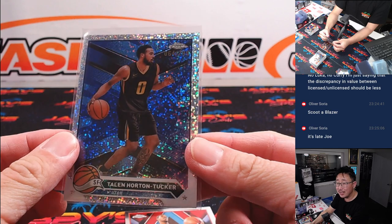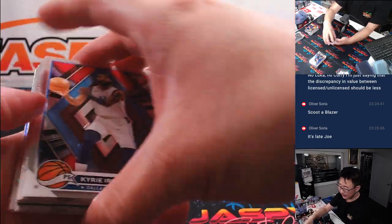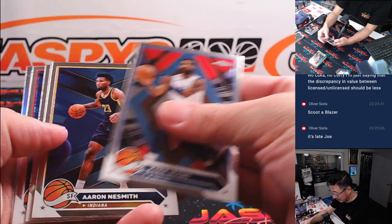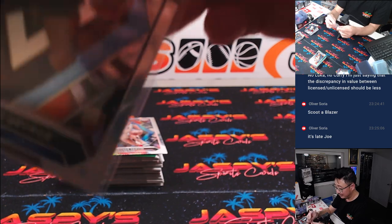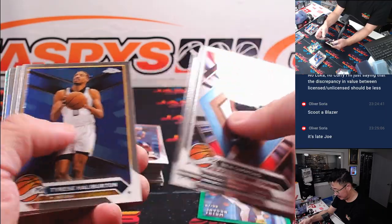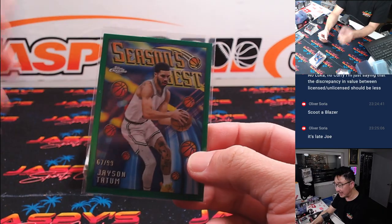Talen Horton-Tucker to 299. And there's Scoot. Yeah, I hear you, Jimmy. But ultimately, I saw that Keyonte George refractor was not too bad. That's for Utah, for Adam. But I guess ultimately it's the classic, it's whatever someone's willing to pay. There's Jayson Tatum to 99. And sales have been pretty brisk for this in the secondary market, so far so good.